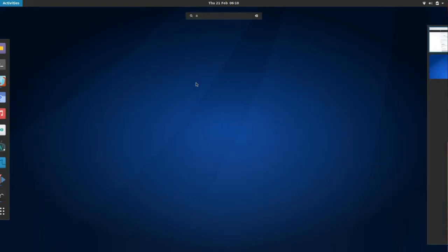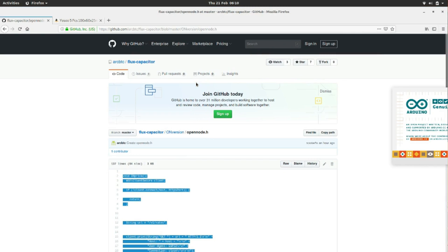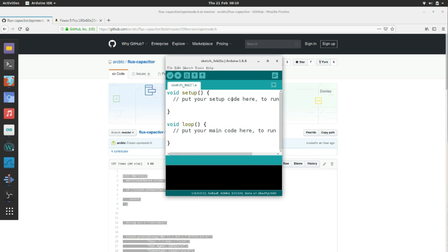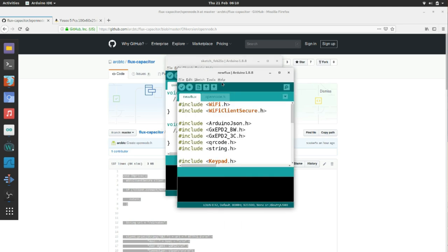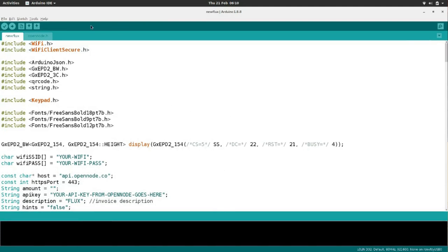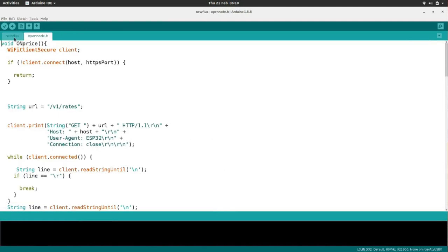And then when I open up the Arduino IDE again, Flux, there he is. Because it can see OpenNode.h in the folder, it will open up as a separate little tab there, so that's quite neat and tidy.